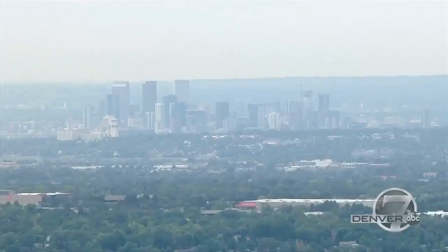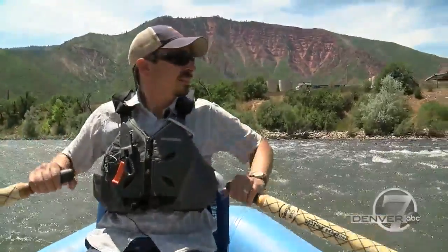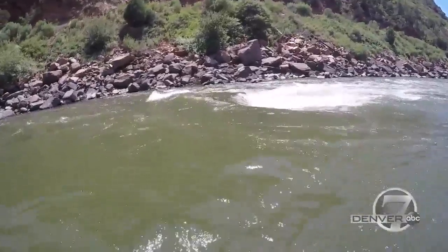Instead of flowing downstream, it gets pumped through a series of tunnels to homes and businesses on the eastern side of the mountains. In fact, even though the Colorado River only flows on the western side of the Continental Divide, about half of the water that we use across the metro area comes from the river. That's what has conservation groups concerned.